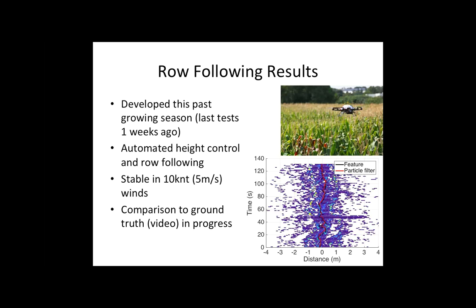Through a lot of this data processing and filtering, we were able to follow the rows while also actively maintaining height control. So really, our goal, and what we've achieved, is closing the loop so that you don't need to use GPS. You can just rely on the laser scan data and tell it to follow a row. It'll follow a row and maintain the height, and that really reduces what the operator needs to do when flying this.